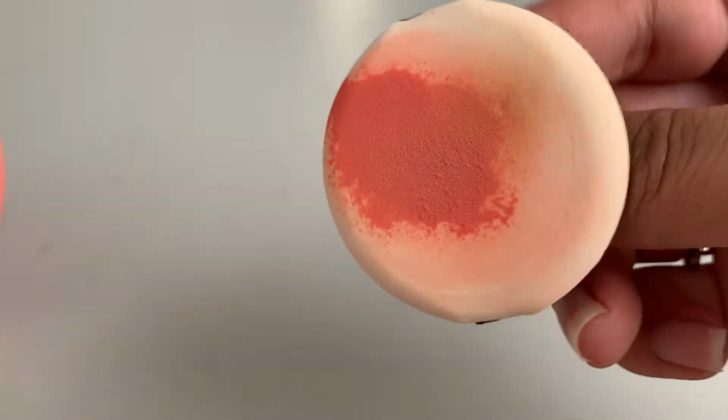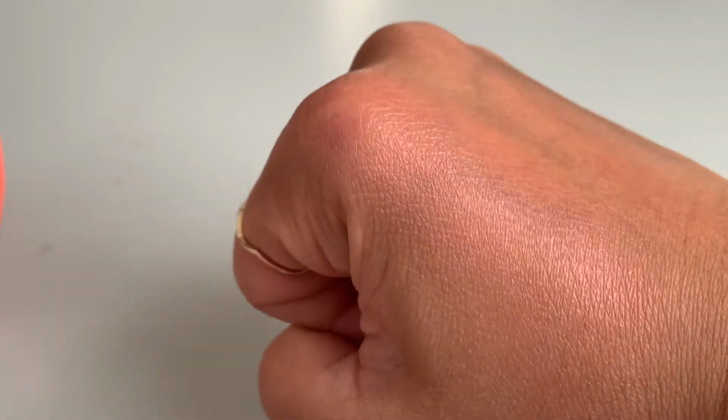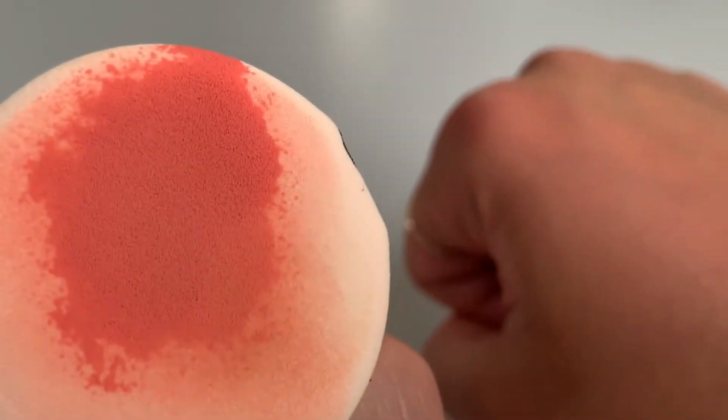I'll give it a swatch. Oh, it is very hard, and it gives a lot of product. Look at that. This is how it looks when you apply it. Let me do it on the naked hand, there's no product in my hand. This is how it looks on my skin. So it seems pretty natural. It's very light. I'm not really into deep blush. It's very light, and that's how I like it.